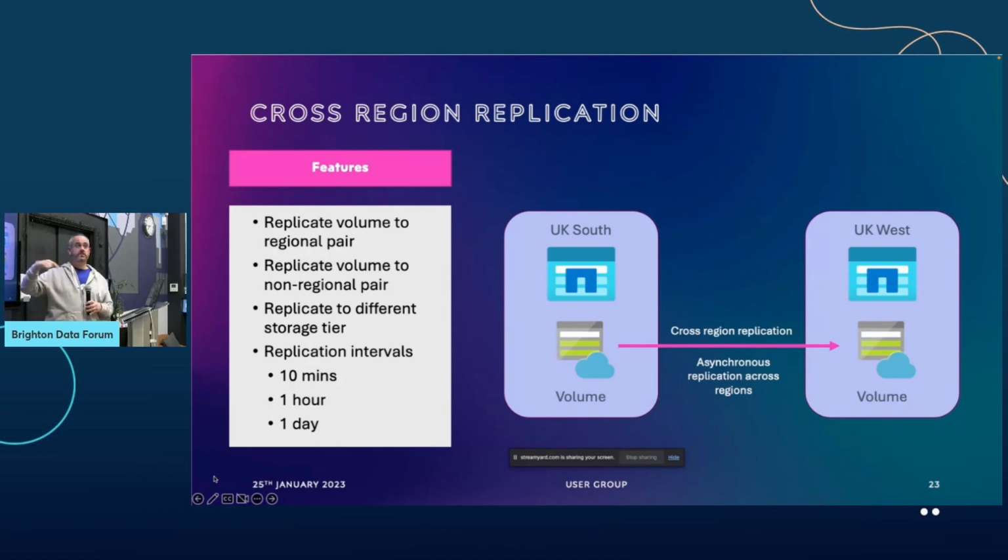France doesn't have a pair. So for cross-region replication, I think they use Germany West Central. And there are some non-regional pairs as well. So I think, if I get this right, it's Germany West, you can replicate to the UK. And there's a few again, right? But you can ultimately protect your data by creating that copy.